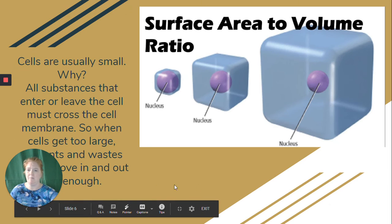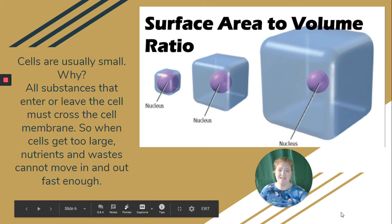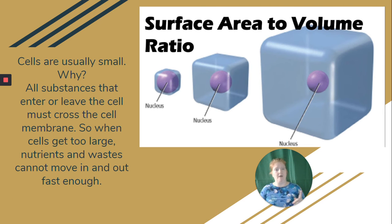So let's talk about why. Why would cells need to divide? Why are cells usually so small? What makes sense? Why? Well, it comes down to something very basic. Everything that enters or leaves a cell has to cross the cell membrane. And as the cell gets bigger, it gets harder and harder for that to happen.